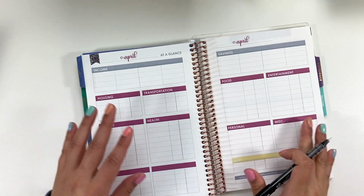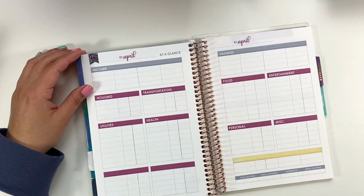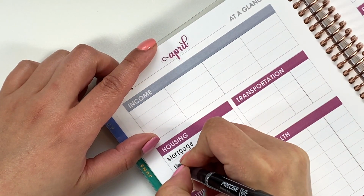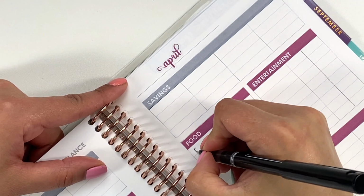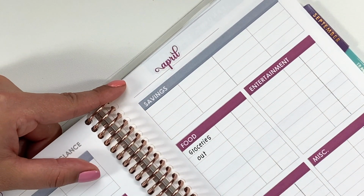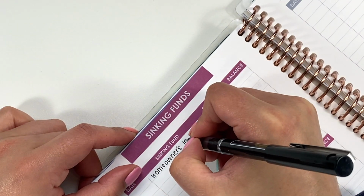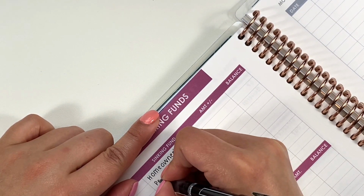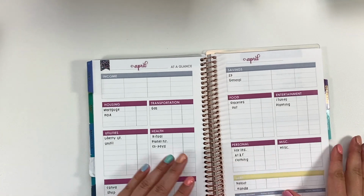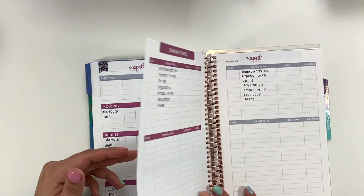So now that all of my headers are done, I will go ahead and fill in all of the categories here. So all of my categories are all filled in. I'll go ahead and add in the figures and just additional information afterwards.